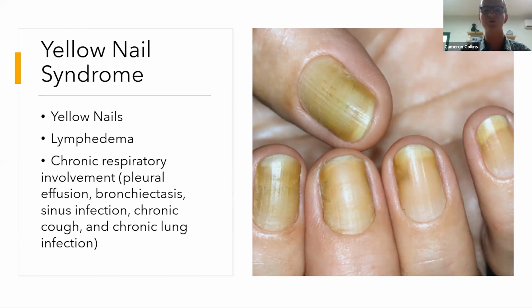So some sort of pleural effusion, bronchiectasis, sinus infections, chronic coughs, and chronic lung infections. And so 2 of the 3 features must be present in order to make a diagnosis of yellow nail syndrome. But again, not that common, wouldn't stress too much about it.